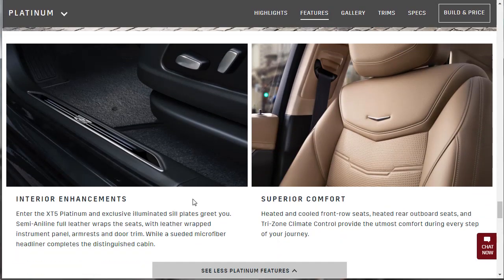This is the one if you want to compete against, to me, even though I know the reality is if somebody has a BMW X5 or the Mercedes, it's probably not that well optioned. It's probably optioned like the premium luxury. But for me, if I wanted to outdo the German brand and show off my Cadillac, then I'd definitely have to go with this Platinum, because it has to have everything on it for me.